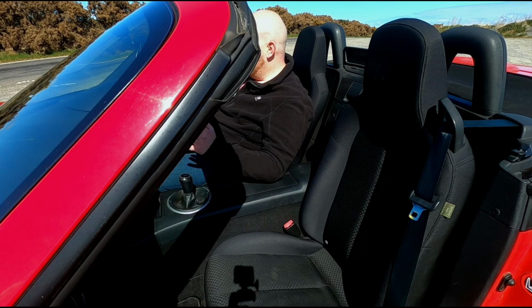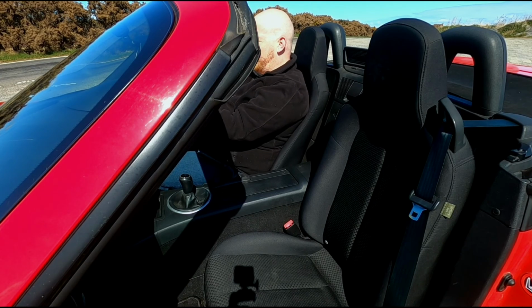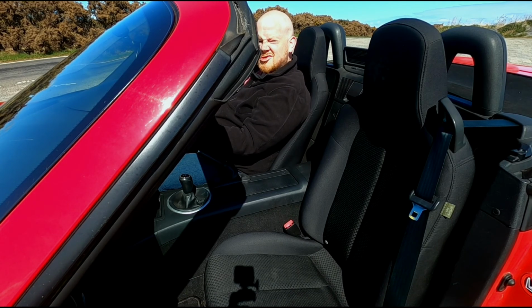But what I like is the steering wheel. It's nice and thin, it's not fat like you get in some BMWs. It's really nice to hold, you can get a nice grip on it, so when you're blasting down those B roads, enjoying the weather and enjoying the car for what it is, which is a driver's car, then you're going to really enjoy this one.